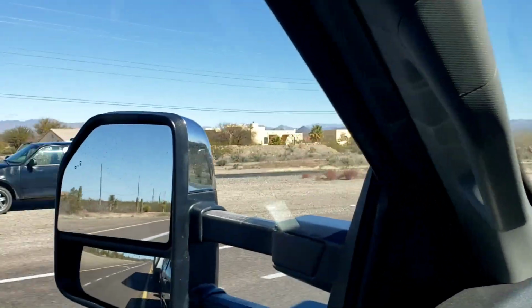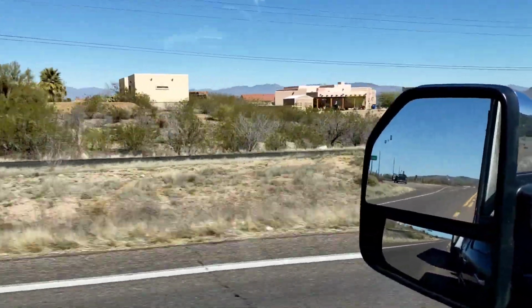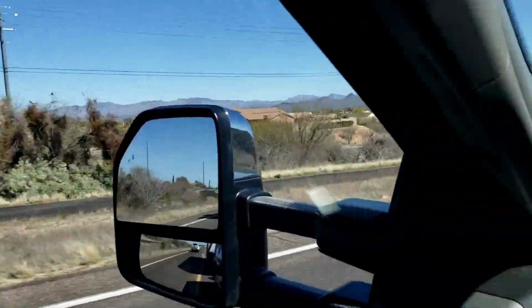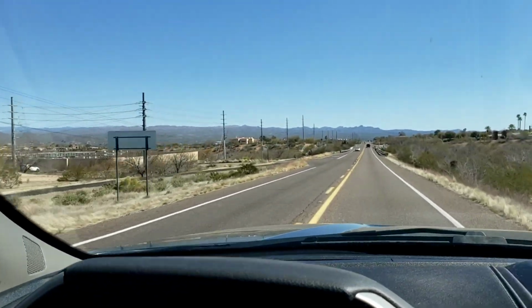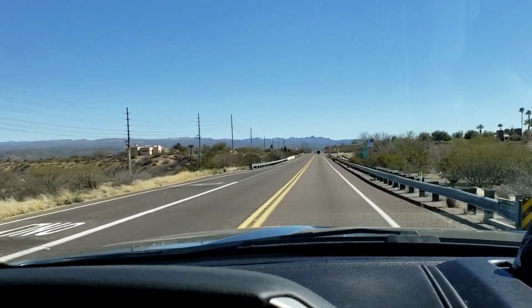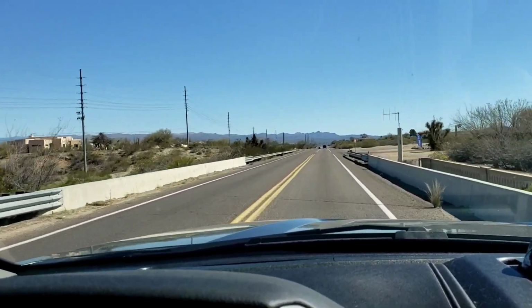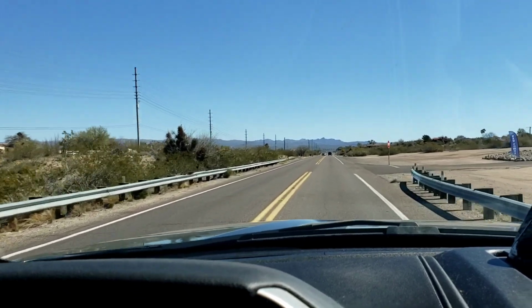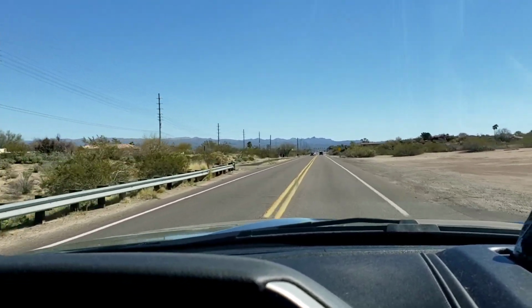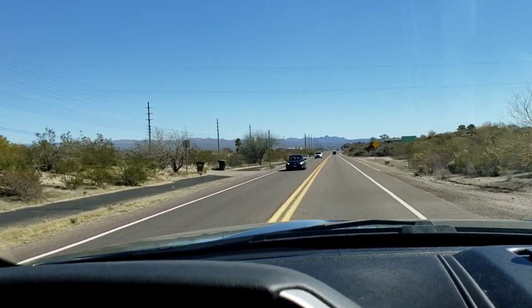Off to the side here, you notice that, I call it Pueblo style architecture, is pretty popular here. I don't know what the home values are here, but it's a pretty expensive place to live.